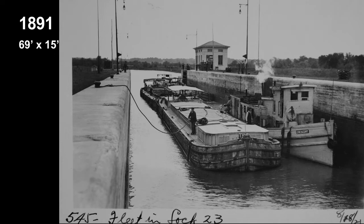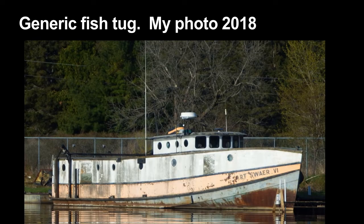Okay, there's one on the Hard in Oswego, and if you go up to places like Bayfield, Wisconsin, there are dozens of fish tugs that go out every year and fish. Commercial fishing on the Great Lakes. Here's an example of a fish tug. They have all this enclosure on it to protect the fishermen so that they can be out fishing in November when it's snowing and cleaning fish when it's, you know, nasty out.